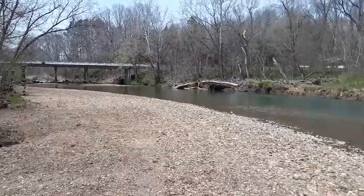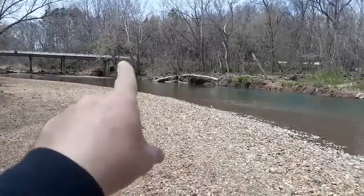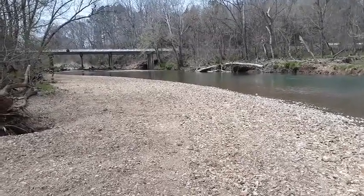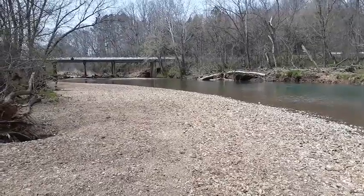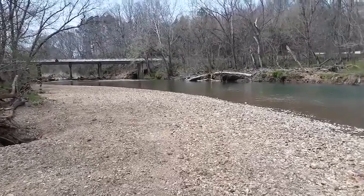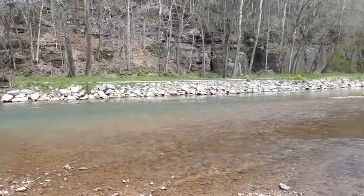This creek system, this area that I'm at, it's been there for a long time. Actually, the road that goes across that bridge, the road's been established since the very early 1800s. Wouldn't surprise me even into the very late 1700s. And I just want to share this. This is a beautiful spot.